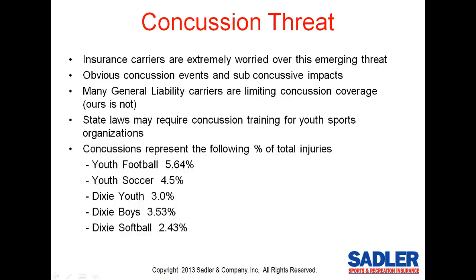Some states have passed legislation that requires youth sports organizations to implement concussion training programs. The risk management section of our website has a link that summarizes the status of the concussion laws in each state. Everyone understands that concussions are a big concern in youth football and soccer. They account for 5.64% of total injuries in youth football and 4.5% in youth soccer. However, the numbers for youth baseball and youth softball are not far behind.